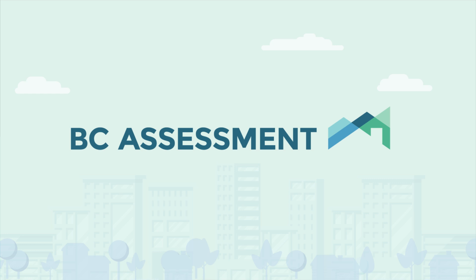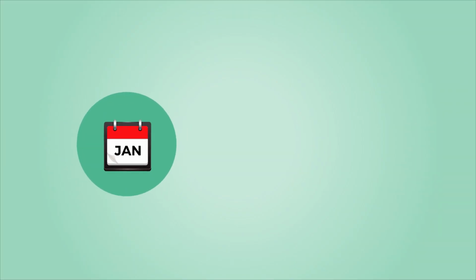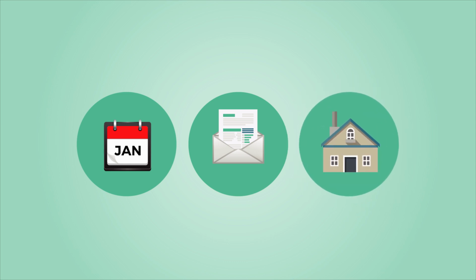BC Assessment classifies and values all real property in British Columbia. Each year, property owners receive an assessment notice in January and a property tax notice in the spring. Property taxes are determined by your local government and based on the assessment value of your property.